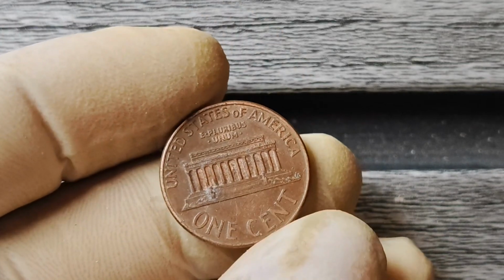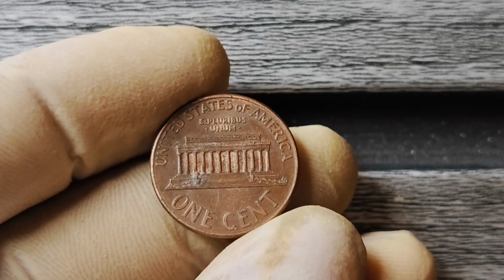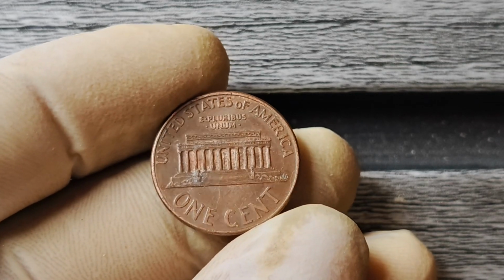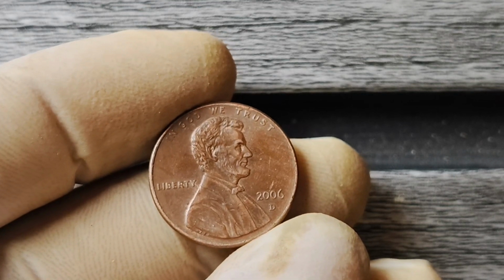So, just for fun, he Googles it. Turns out, he's holding one of these rare 2006 D Lincoln pennies worth over $1.8 million. Imagine that. He went from spending a penny to nearly being a millionaire, all because he took a second look. And you better believe he got that thing authenticated fast.